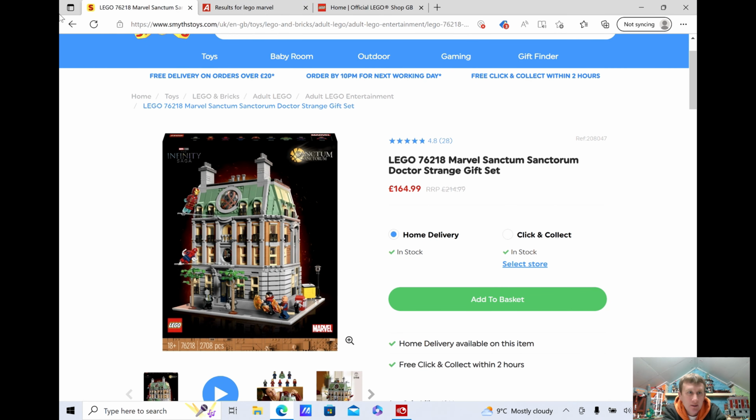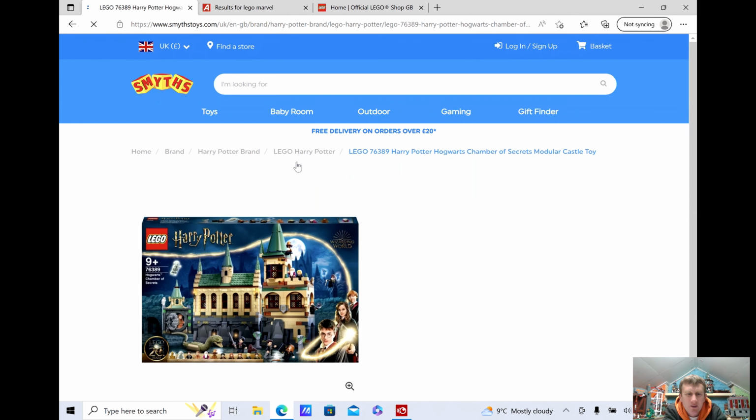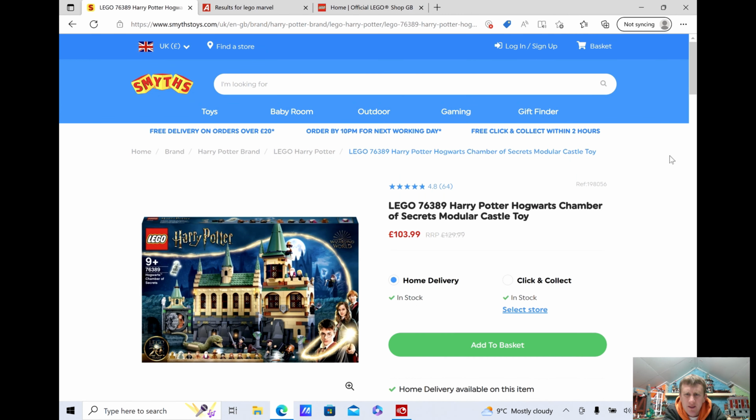Now coming down, you've got the Hogwarts Chamber of Secrets, 129 to 103. Again, you've got a good minifigure count in that as well. So I know J Toy Collections UK is a huge Harry Potter fan, so he might want something like that with regards to getting maybe some little micro figures in his own collection. So we will see.